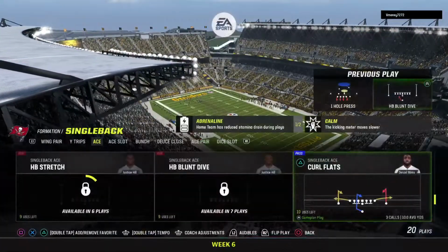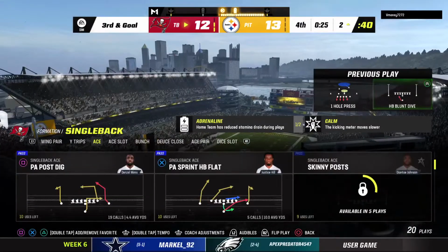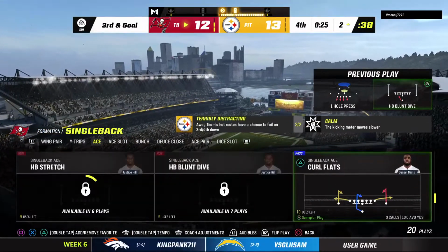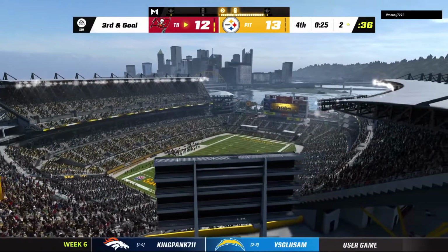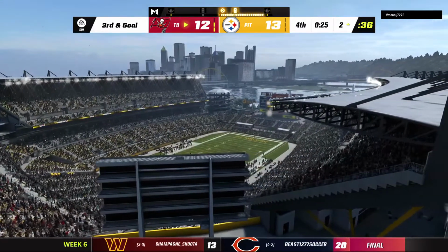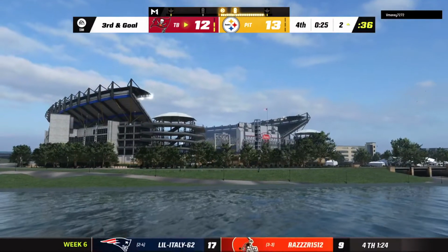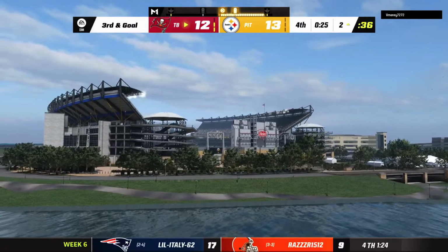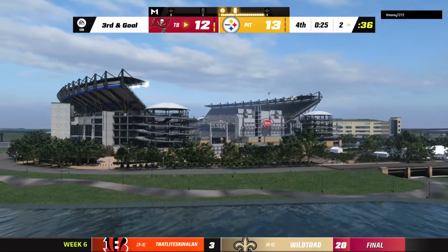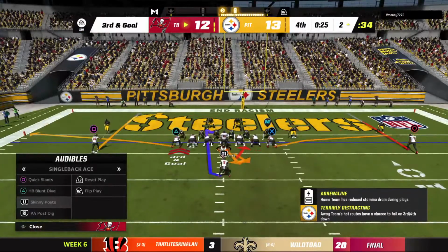Now the Bucs going to use the first of their timeouts as they'll stop it with 25 ticks remaining on the clock. When you look at the geography we're staring at, this part of the field, don't you always think of big backs carrying the football, bruisers trying to pound it in? Instead, we're looking at a little more of a scat back type, and he's trying to make it happen. Yeah, they went with the elusive, slippery guy. Couldn't get in there, though. It's 3rd and goal.